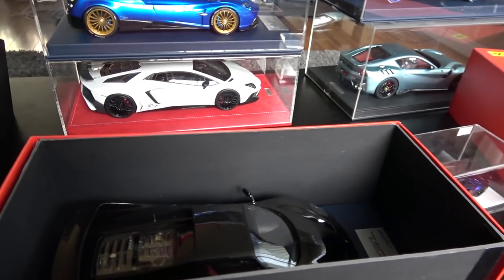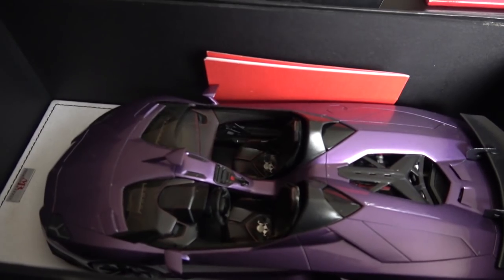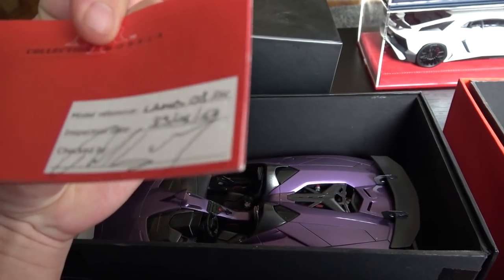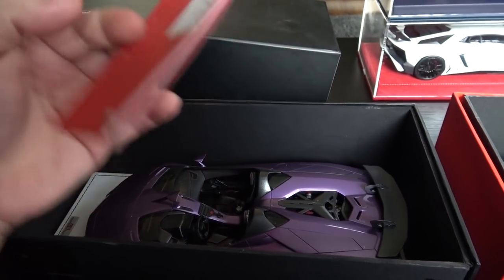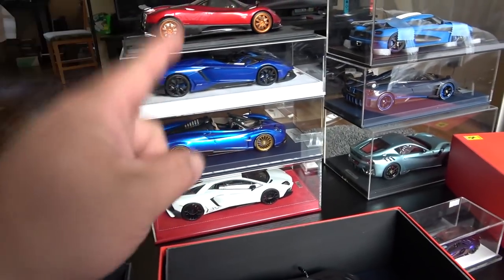And as promised, we got the black F50 by Looksmart, and the Aventador J in Fantasy Color Purple, which comes with a limited edition MR pamphlet to make you feel kind of special. But anyways, these 1/18 scale model cars, right over here, will be for sale.